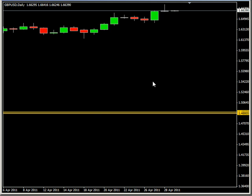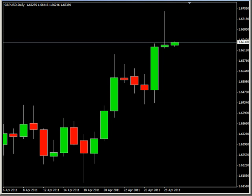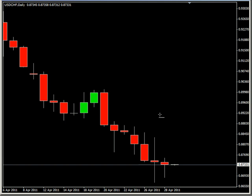Okay, now the pound-US dollar pair. This one went much higher, pulled back significantly prior to the close. So I am looking for it to pull back to some degree, but I'm not sure exactly how much. So I'm going to stay out of that one.